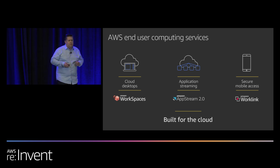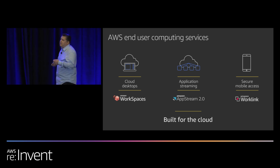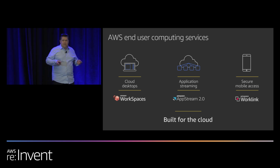First, we have WorkSpaces. It's a virtualized desktop offering with Windows 10. We're optimized for Windows 10. We also have enterprise-grade domain join Linux offerings, right? You can set them up in 20 minutes. In fact, I just tested this.